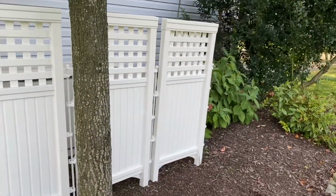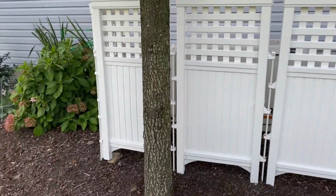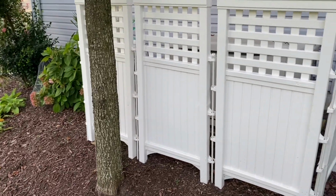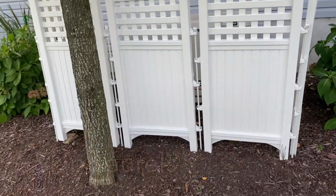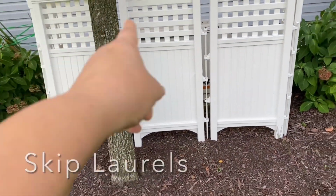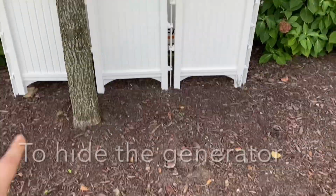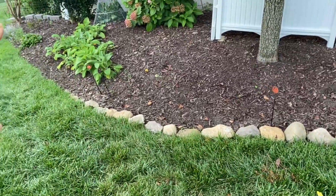And then the contractor who's coming here to remove the trees and plant new ones suggested putting some shrubs over here. And so I'll remove this fence and instead have a shrub border. This will be extended a bit.